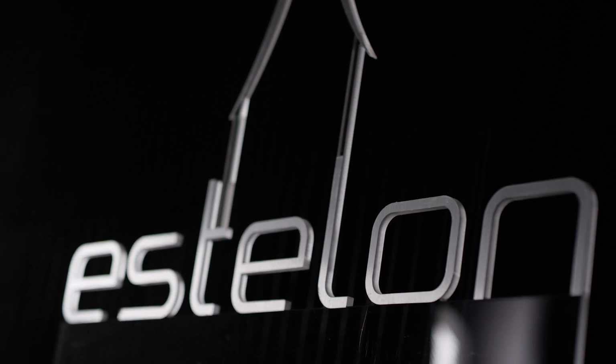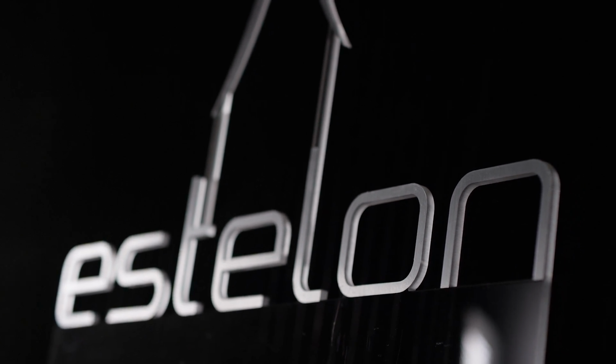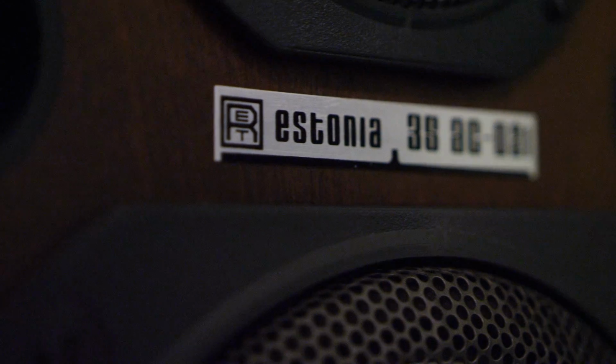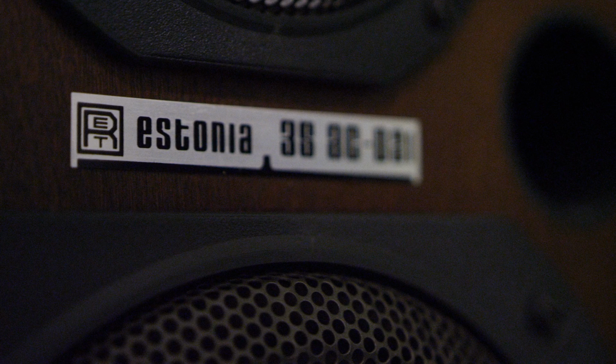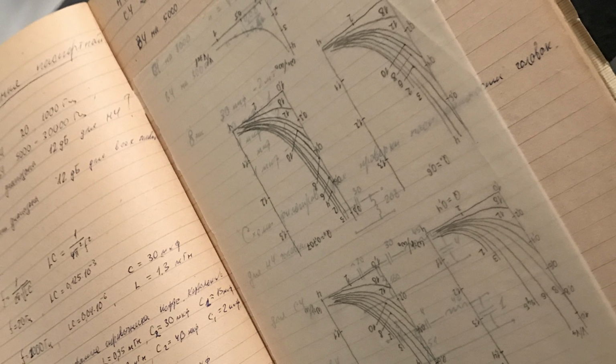Estelon was founded in 2010 during a family breakfast. Alfred, our father, decided to show his creation, the very first prototype of Model XA. Starting from the 80s, he built more than 100 different models of speakers. The idea to build the Estelon speakers was born from all this previous experience.